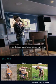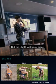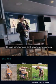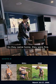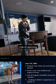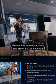Protocol said, hey, if you do that, you have to come back. So this mission only lasted about 10 hours, but they were able to get back safely. This is kind of our first space emergency that we were able to get under control. So they came home, it was fine. Lots of spinning. Gemini 9 is actually a pretty sad story.